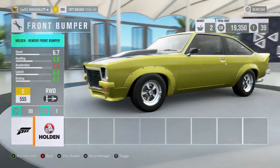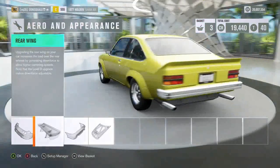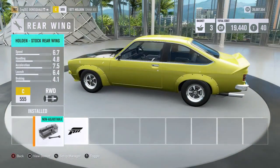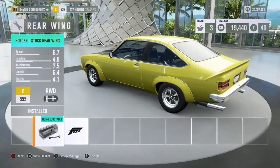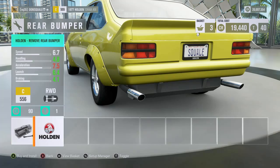Now, as far as the front end goes, I like that open grille, man. We're gonna go ahead and take that front bumper off. The rear wing has that nice little duckbill on there. What is this? A 1977? Damn, killing the game right now, man. I'm currently in the process of making one of these spoilers on my own trunk of my G35, so the fact that this car has it, that's pretty impressive, man.